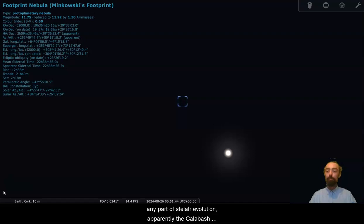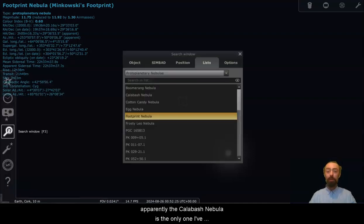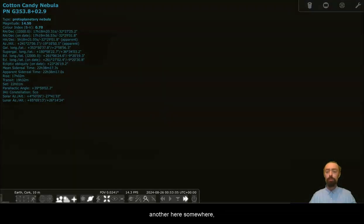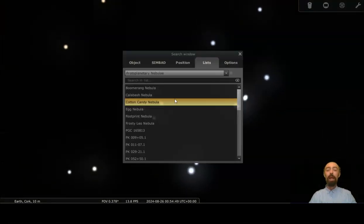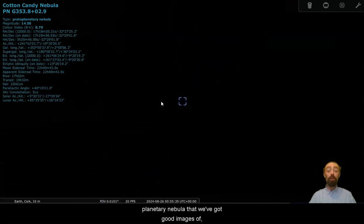Apparently, the Calabash Nebula is the only one I've got a picture of. Hopefully, I'll be able to find another here somewhere. Oh, lost it. At least there are plenty of planetary nebula that we've got good images of.